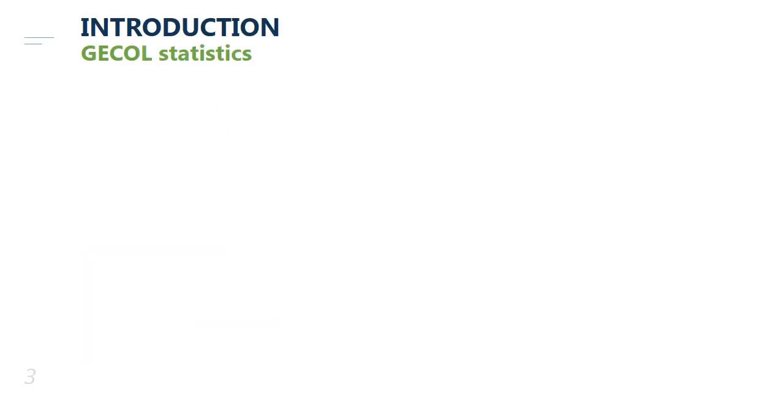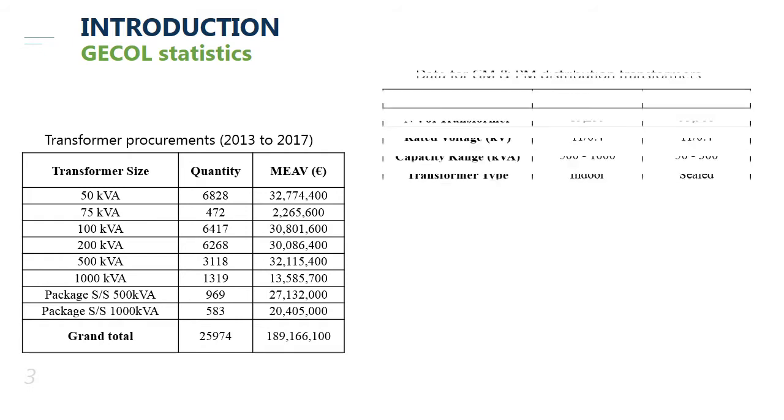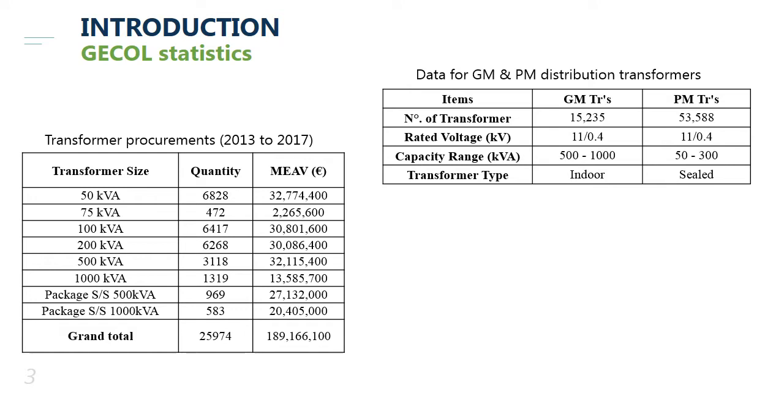According to a technical report published by the electricity operator in Libya, the so-called General Electricity Company of Libya, in 2017, the cost of distribution transformers just for 5 years from 2013 to 2017 has exceeded 189 million euro as shown in this table. There are two types of transformers operating in the Libyan distribution network. The first is named bad or ground mounted transformer GM, and the second type is known as pole mounted transformer PM as shown in this table.